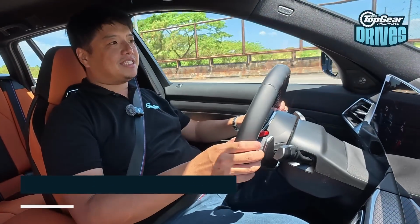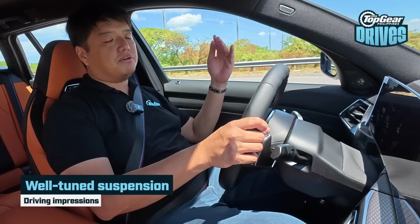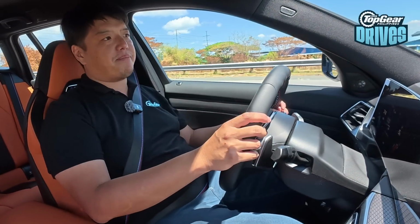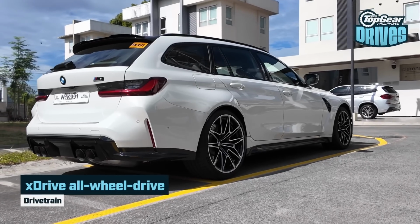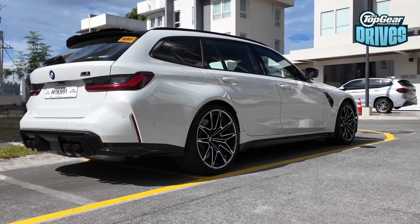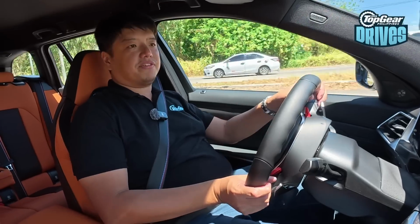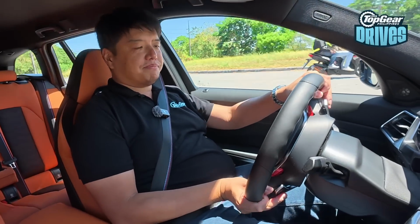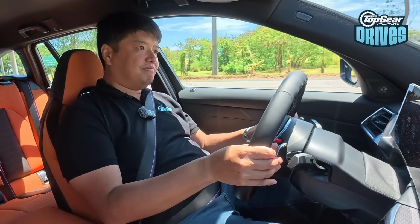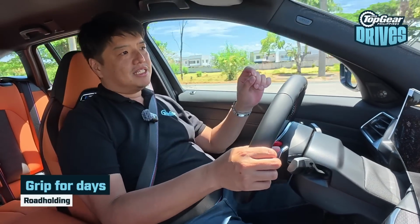This car is so planted and so well sprung that we drove it up to Tagaytay and we didn't get dizzy at all, even when the roads were absolute crap. The car's all-wheel drive system and its wide stance allow it to hug the road insanely good. In fact, it's so confidence building that even if the car scares you at first, when you start building up confidence, it just grips and grips and grips for days.